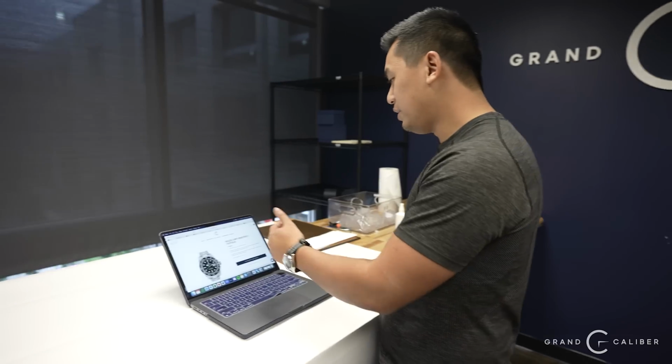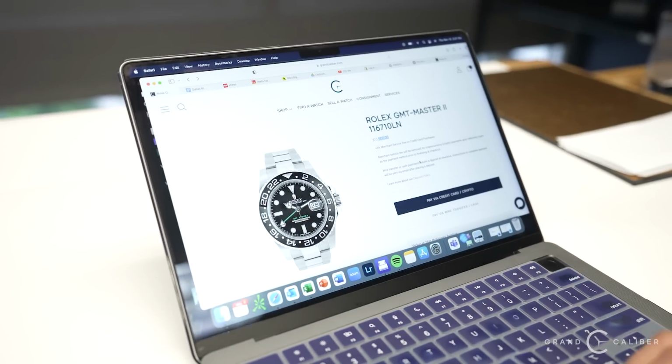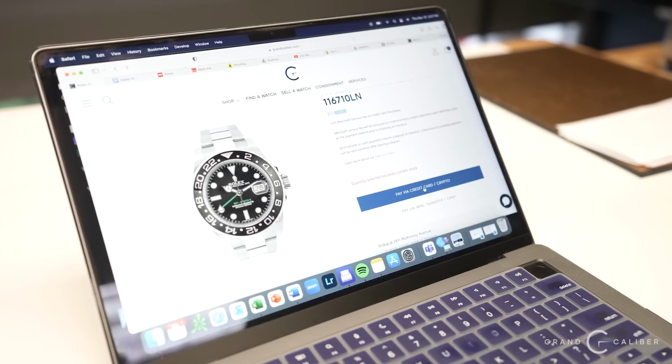So we prefer wire, but if a client wanted to pay via a credit card, we would add a merchant service fee. Now that affects the SEOs, because when you start looking at our watches, it might seem like it's a little bit pricier compared to others. So what we did was we updated it where now you have the price. There's a little bit of explanation of what's going on, but you can pay via credit card or crypto or cash and wire.